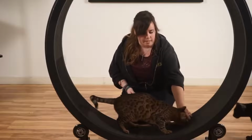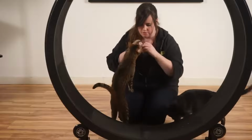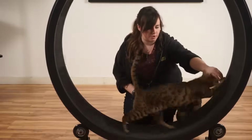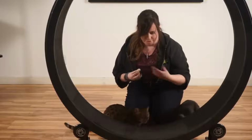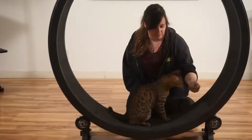Your cat may only take a couple of steps forward cautiously. Reward that. The key is you're showing them that the action you want is a positive reinforcement. Come on. Then, as you continue to practice, you can get them to move a little faster. And again, you're going to reward them for doing the correct behavior. Get them on, and see if you can get them to take a couple of steps.